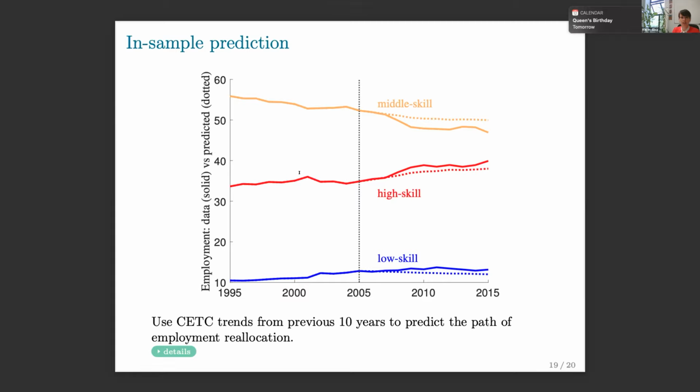Lastly, let me show you an additional way in which we evaluate the role of CCT. We look at the in-sample prediction. We take the economy in 2015 and see how well CCT predicts employment flows over the next 10 years, so between 2005 and 2015. We take the average extent of CCT in the previous 10 years and then compute the implied employment allocation between low skill, high skill, and middle skill job occupations. The predicted one is the dotted line, whereas what happens in the data is the solid line. And you see the model CCT is a good predictor for high skill occupations, but much less so when it comes to middle skill and low skill occupations.